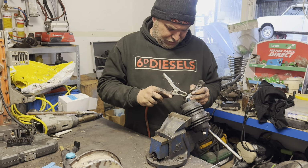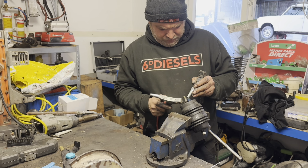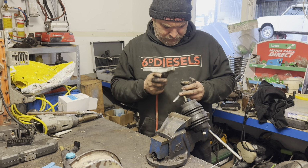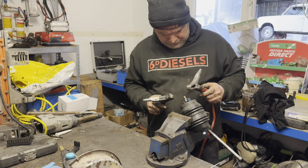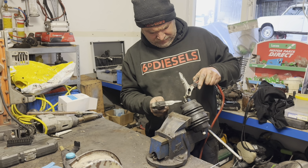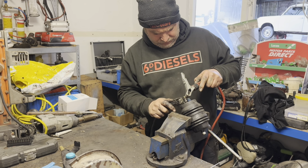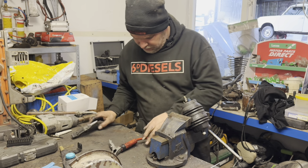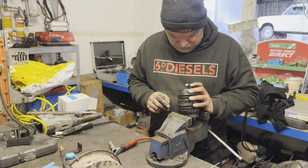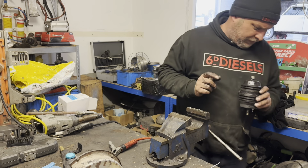That is definitely stuck. Bugger. I can hear it trying to turn. I'll go and stick a load of air and some brake cleaner up its arse and see if that frees it off.